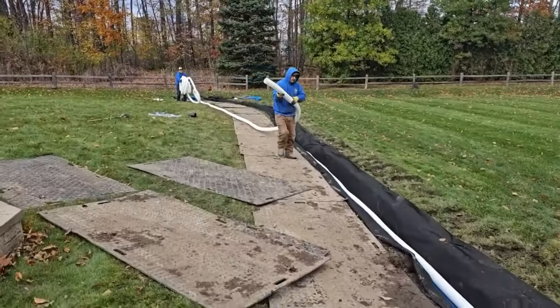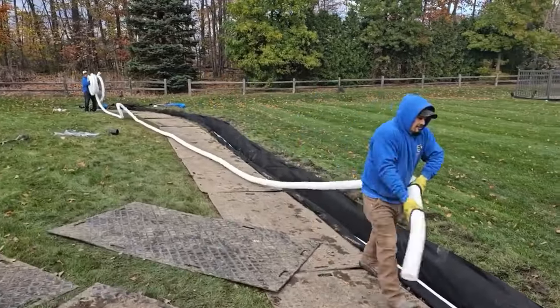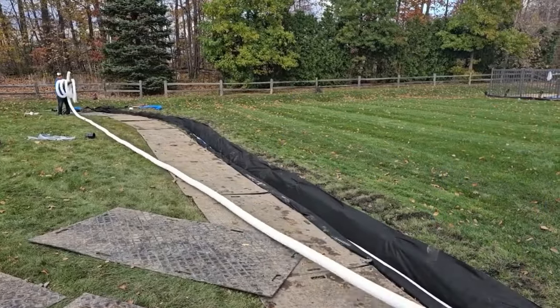Got two 4-inch pipes on the bottom. We're gonna put three 3-inch perforated corrugated pipes on top.